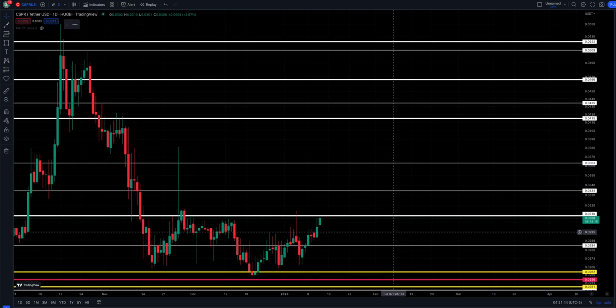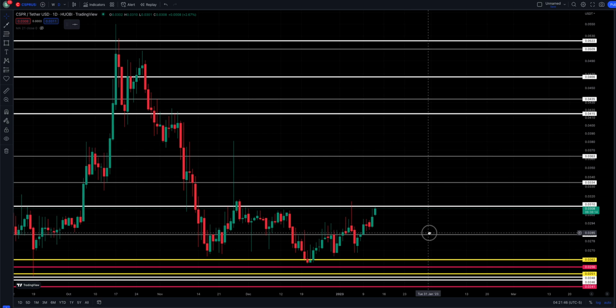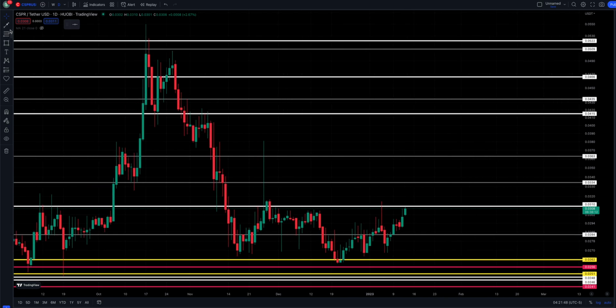We're at a critical breakout moment here for Casper. And I thought it was going to take place back on the 5th of January, and then that was a bearish close. So patience, we wait again. And here we are. Here we are at 4:22 in the morning on the 13th of January, Friday, getting ready to do something like this.